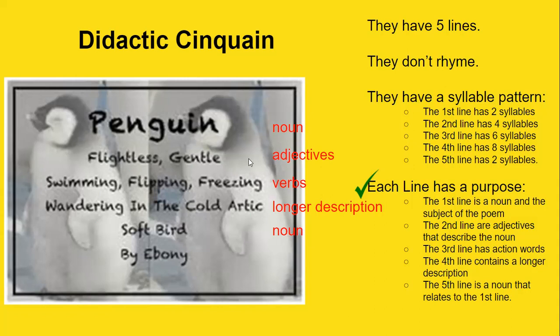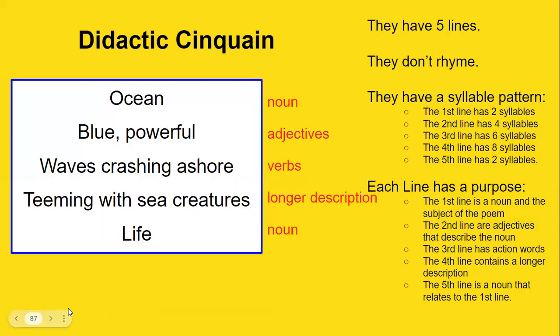Verbs, action verbs: swimming, flipping, freezing. A longer description: wandering in the cold Arctic. And ending at the end is another noun, which is the bird, and the soft is an adjective: soft bird. I rather like that poem. Let's have another look. This one isn't about an animal.